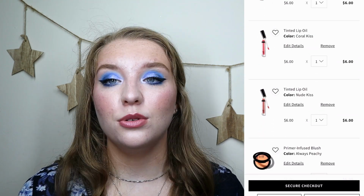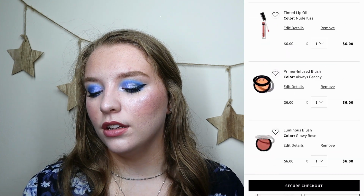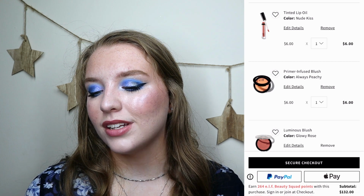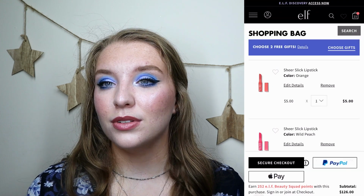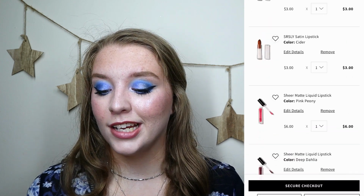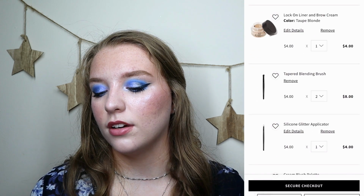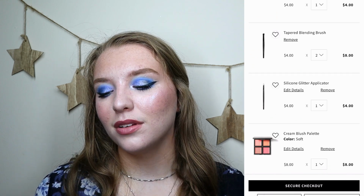But I feel like I would just use those lip oils so much. I feel like I'm going to get rid of the Luminous blush in Glowy Rose. I feel like I should get rid of the primer infused blush as well, but I really love the tone of that one. It's really unique to my collection. I want to keep the mascara in, I want to keep the eyeshadow palette in, I want to keep the brow stuff in. Do I really need a silicone glitter applicator?